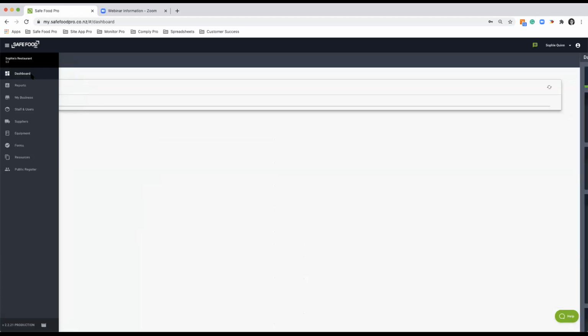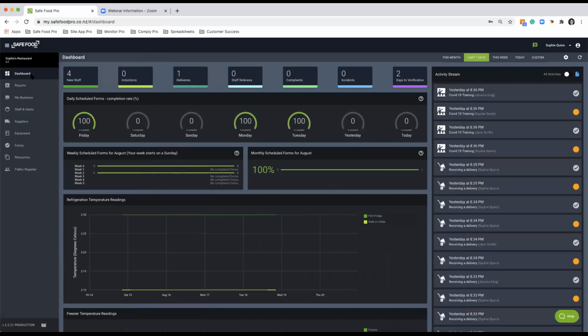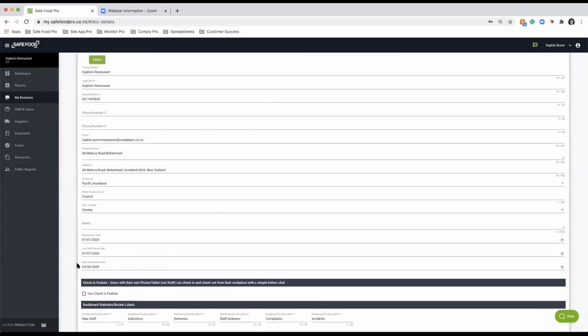Awesome. The next thing you would do, so that's you going through that verification checklist. There's a couple of things you can then do to help you a little bit further, just a few little cool features in Safe Food Pro, like setting up this days to verification button. To do that, you go down to My Business. I scroll down here and there's just this next verification date option down here. It's quite small, but it's just on this My Business tab, and you can just change that to set when your next verification date is. That way you get that helpful countdown until your verification date.